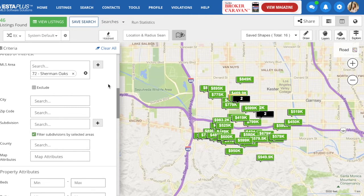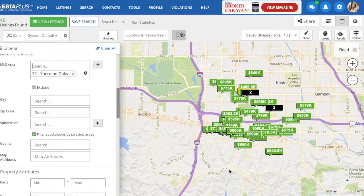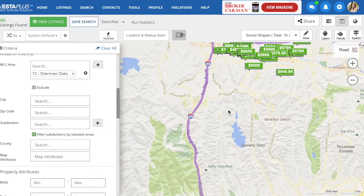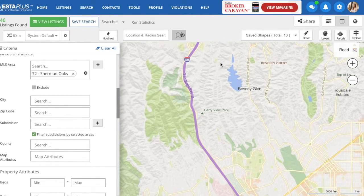Okay, so now we're looking in the valley. I put Sherman Oaks because that's the one that's closest to the 405, and it seems to be the most preferable one in the valley since it's kind of closer to get to Los Angeles.